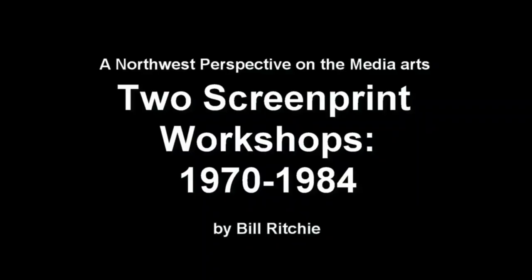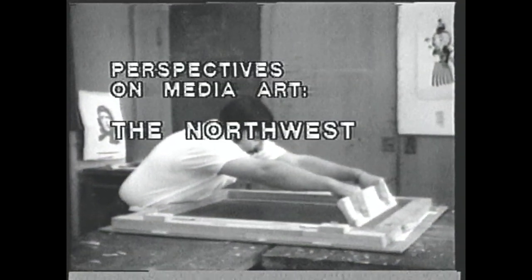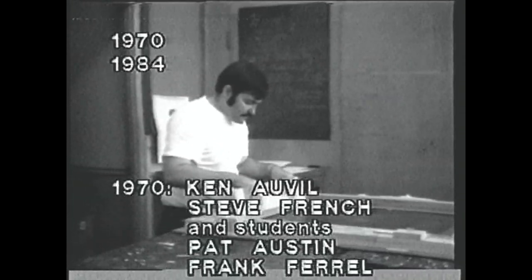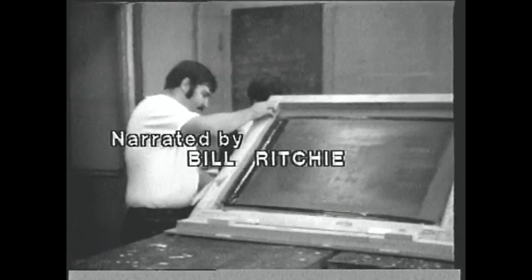And in these workshops, I wanted to show the difference between what was done in 1970 at the University of Washington and 1984 at the University of Washington, the year I left the university. This is a look back to 1970, what the students were doing in a workshop which was being taught by two guest professors, Kenneth Auville and Stephen French from the San Jose State University, my alma mater.